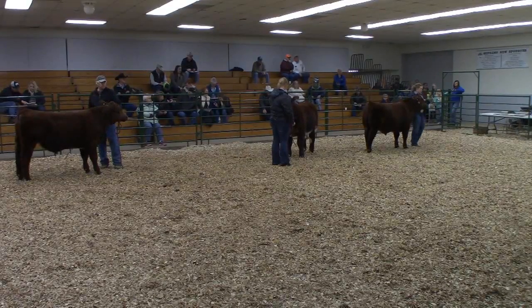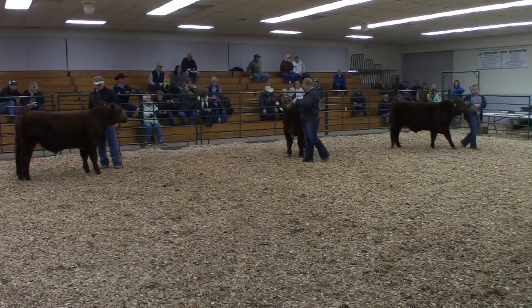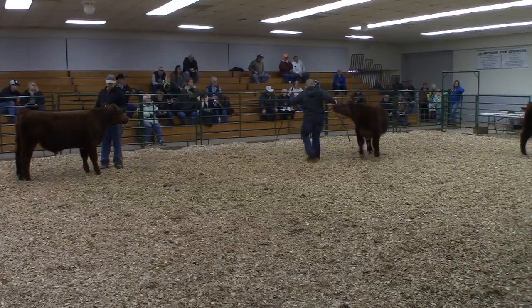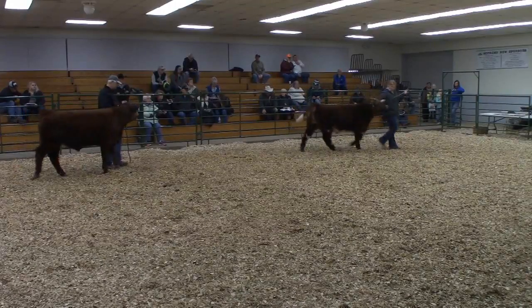That comes in second. He's patterned a bit better. He's longer and cleaner up through his front end. I like that about him. He's good and level and square out of his hip. A nice calf there as well. I think he's stout enough. He has enough rib to him. Just going to make an extremely good bull.